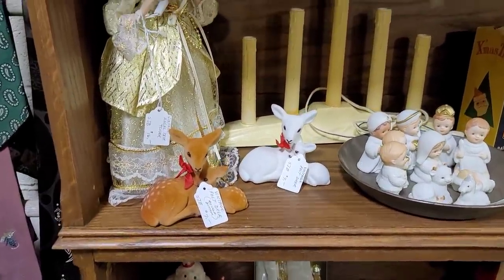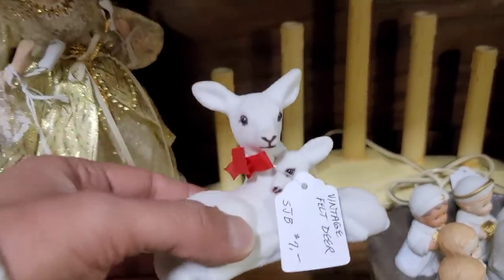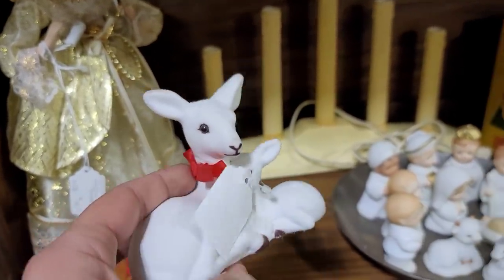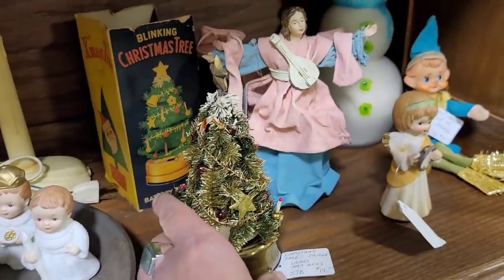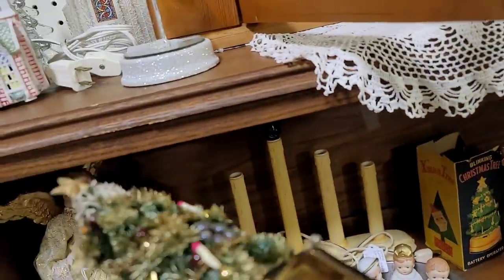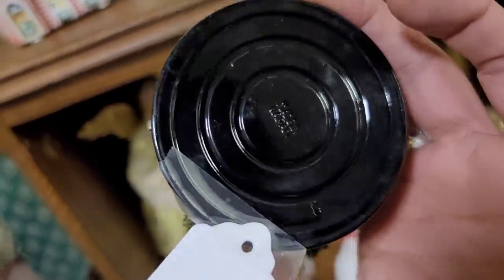Here we've got an example of some really cute flocked deer. I thought these were absolutely adorable. I did not pick them up. I kind of regret not getting the white one. The white was a little unusual to me. Look at how sweet that little baby is. It's like, mama. And then out of the corner of my eye, I see this. It is a blinking Christmas tree with the box. I was trying to see what it said there on the bottom. It is, in fact, made in Japan.